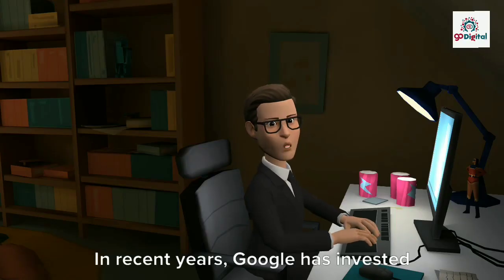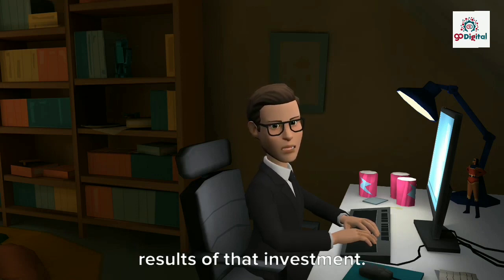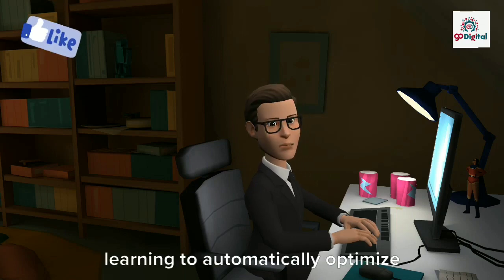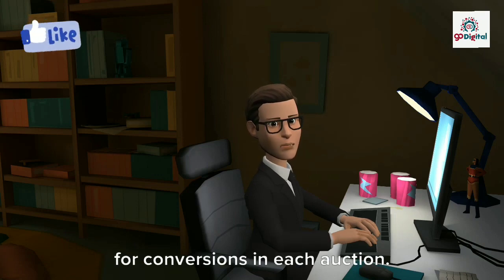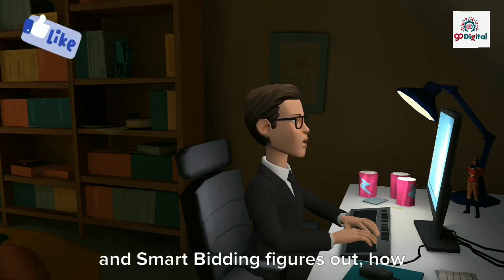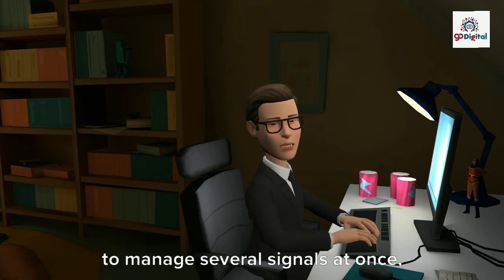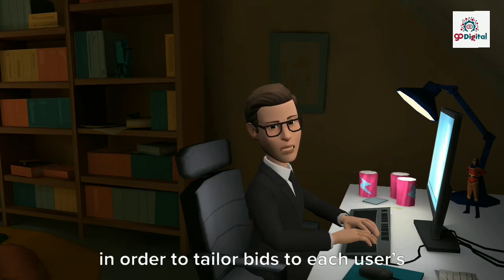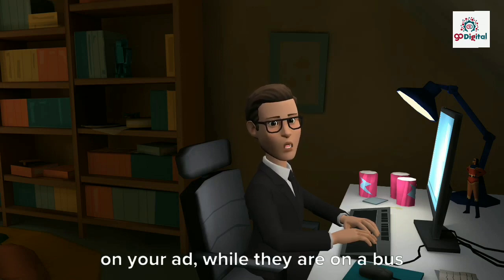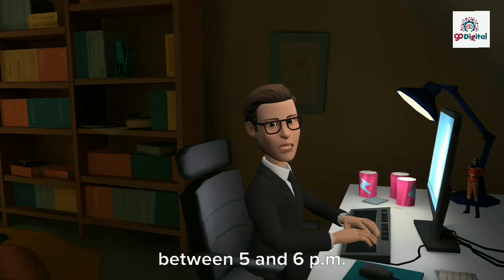In recent years, Google has invested heavily in artificial intelligence, and smart bidding is one of the many results of that investment. Google's artificial intelligence system uses machine learning to automatically optimize for conversions in each auction. You tell Google what your advertising goal is, and smart bidding figures out how to get it done within your budget. Machine learning enables smart bidding to manage several signals at once, in order to tailor bids to each user's context. So if a user is more likely to click on your ad while they are on a bus on the way home from work, Google can raise your bids for mobile ads between 5 and 6 p.m. on weekdays.